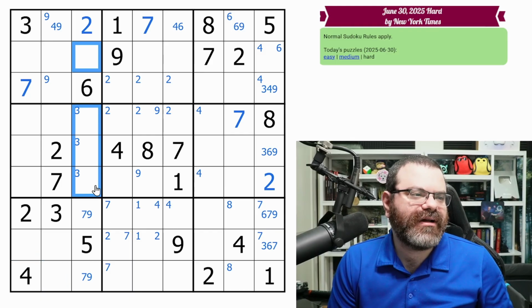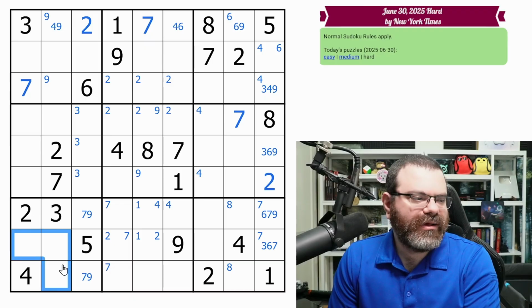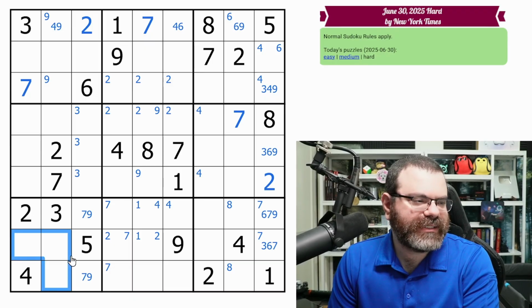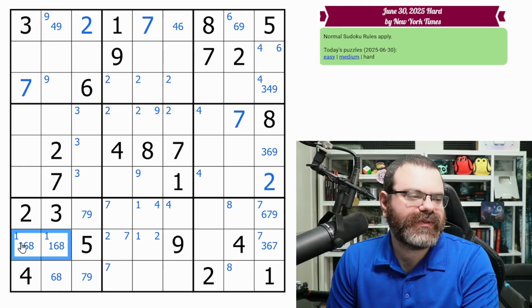One thing I'm seeing about this column in general is that it is now down to 4 digits. So because we have the 7, 9 here. This is down to 3 digits. Let's tackle that first. We need the 1, 6, 8. The only thing I'm seeing is this 1 down here. So I'm just going to write out 1, 6, 8, clear out that 1. 1 ends up in one of these 2 in this box.